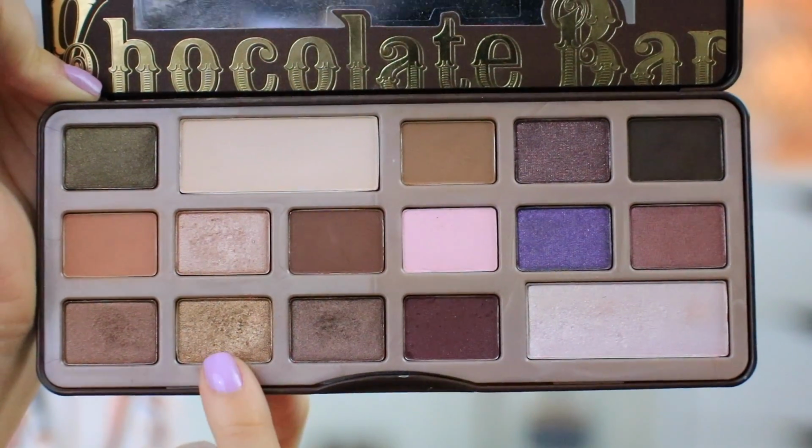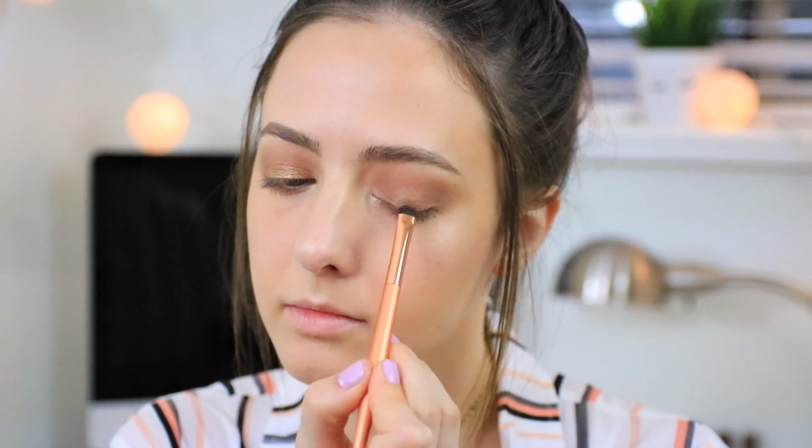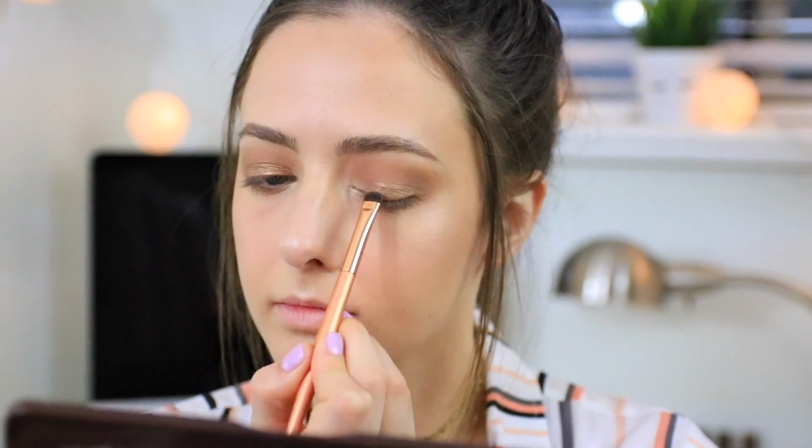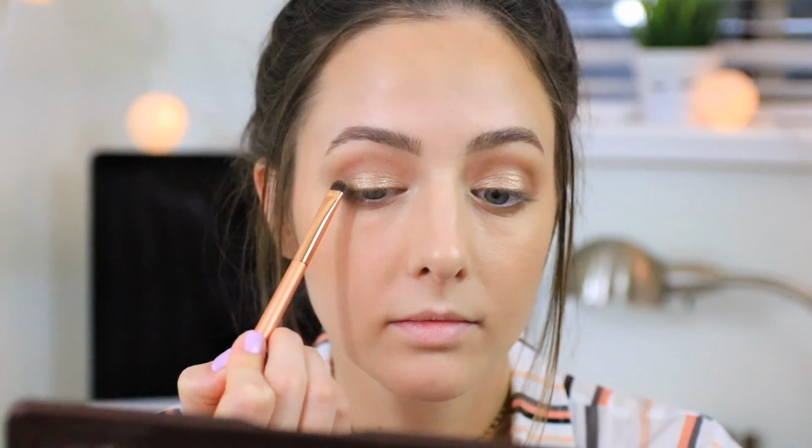And then I will go in with the shimmery shade onto the lid. Usually it's something like a champagne shade or something neutral and shimmery, and then sometimes I like to go with a gold or bronze shade. So today I was feeling the gold. Like I said, I'm very over winter, so I was really feeling the beach vibe, so I decided to go with something a little bit more bronze goddessy. So I really love the color. I think it looks really pretty on the lid.